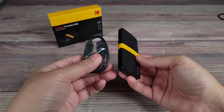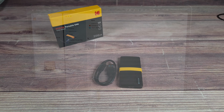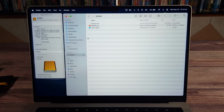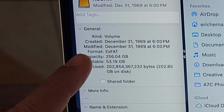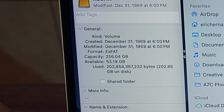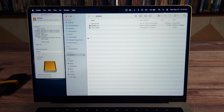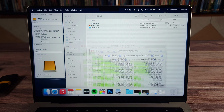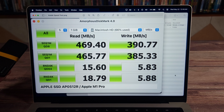So based on the looks, I don't think we'll have any issues, but let's go ahead and plug it into the computer just to make sure. All right, so I got the drive connected to my computer and did not have any issues. It showed up as a 256 gigabyte drive, and I wrote a little more than 200 gigabytes on it, which is more than enough to show that they're not lying about the capacity. If you want to see the speeds, here they are. Not the fastest drive out there, but that's nothing to do with Temu and more with Kodak. But for the price I paid for it, which was $35, definitely a nice little drive.